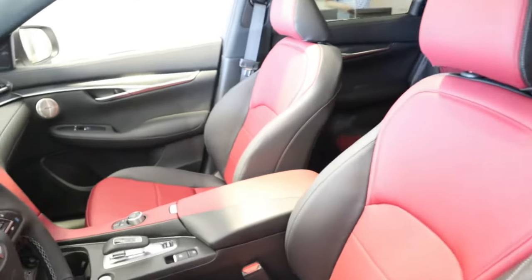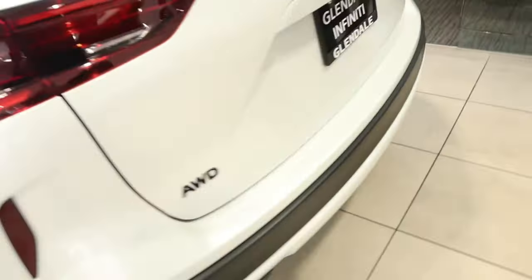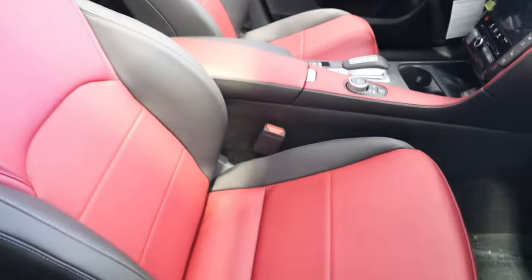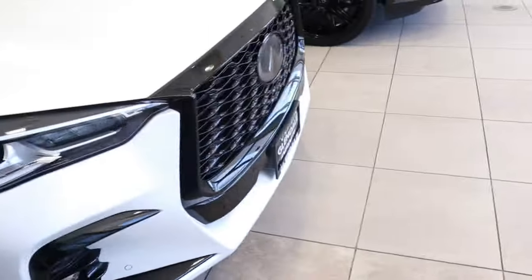So yeah, y'all, let me go ahead and show y'all this QX50S. The interior is nuts. I'm not gonna lie to y'all. Good red interior, all-wheel drive. Sheesh. It is nice though. I like red interior in cars, and this interior is dope. Is this good? I know that's not carbon fiber. Yeah, this joint is lit.